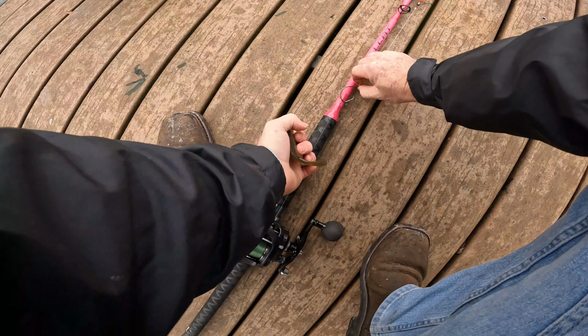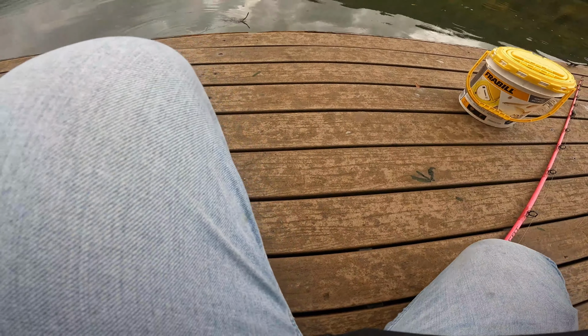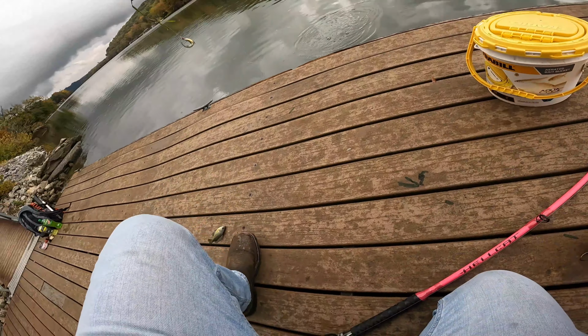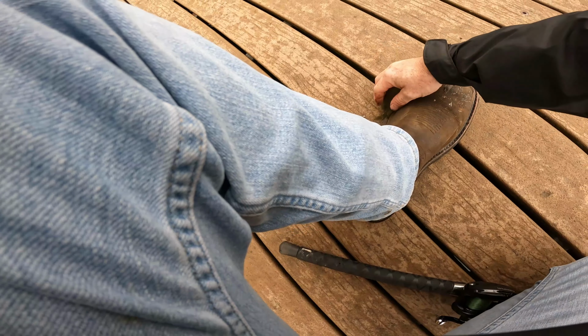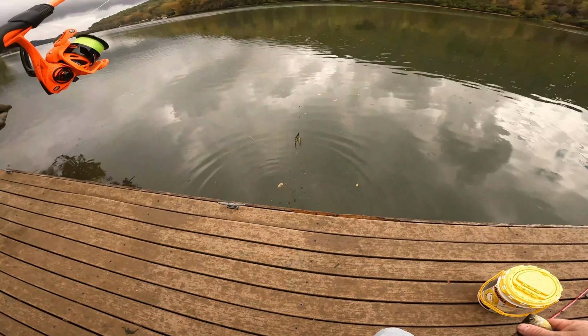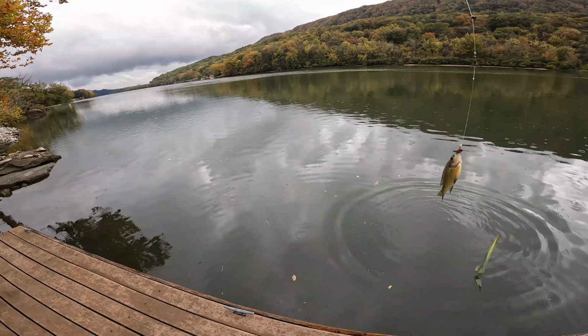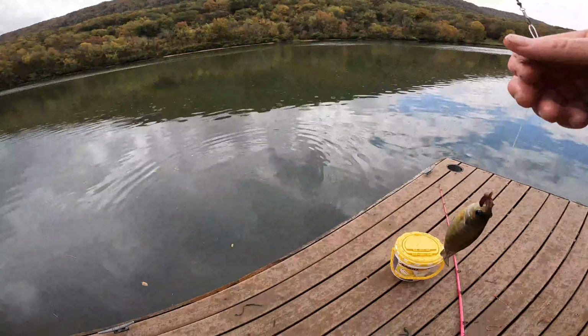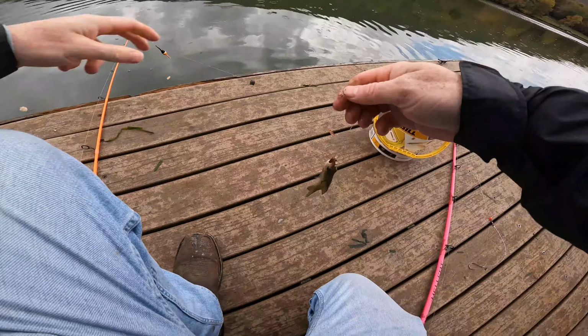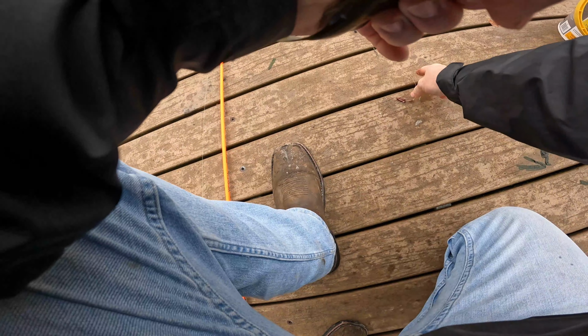So I ran and grabbed my... look at this. I dropped that back in the water. Another bluegill. He's actually a little bigger. Come here. Alright, so yeah, we're going to use him. Let me throw that one back. So there are plenty of bluegill right here by this dock. Let's make sure we don't throw this back in the water this time. Just leave that laying like that.